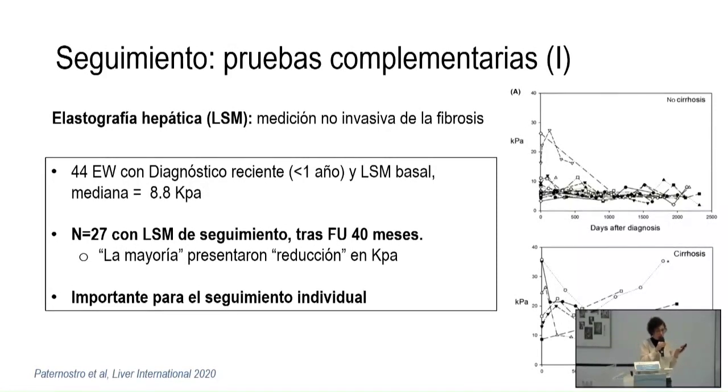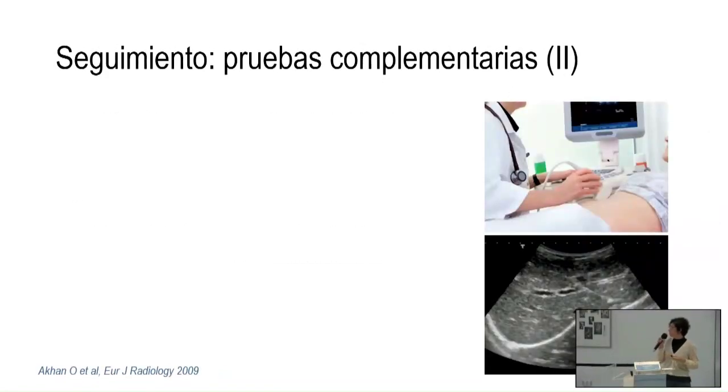If a patient has a score of 8 and then you see 4, 5, 4, 3, then obviously it's okay. But if you see 8 and then 12 and then 14 and then 20, then you better say, oops, something is happening. We might not know what's going on, but definitely we see that we have more rigidity.